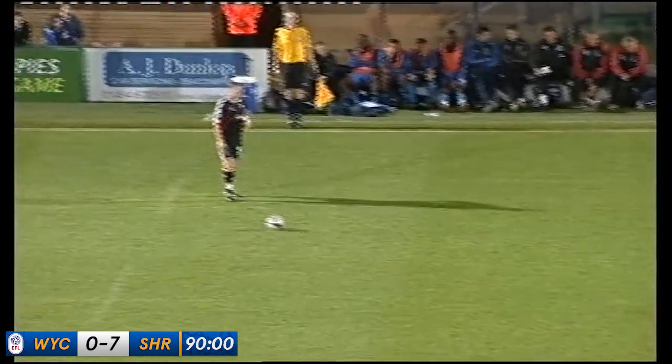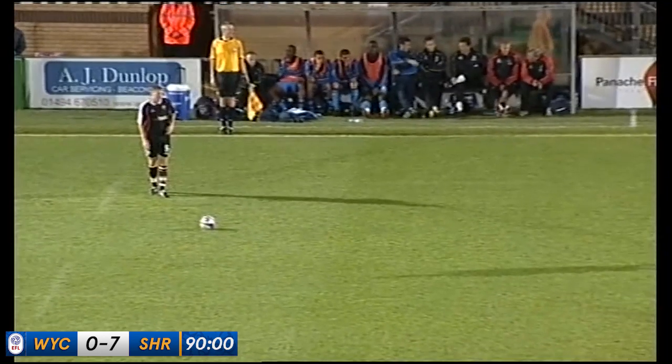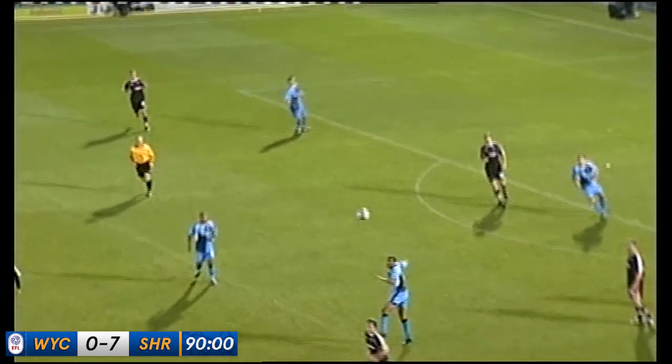Not something I expected to have to look up either a few short weeks ago. And this, remember, a Town team who haven't been exactly prolific on their travels this season. But this will give them so much confidence. Paul Simpson said beforehand, we're going to go for it. Well, tell you what, they've gone for it. They've certainly done that, haven't they?